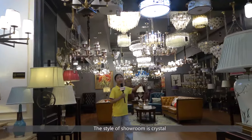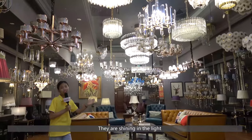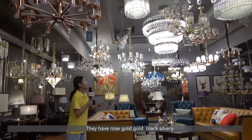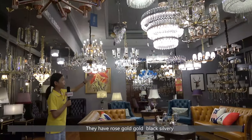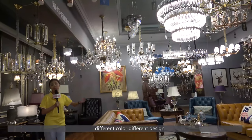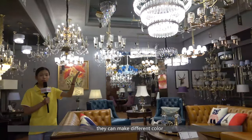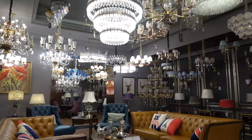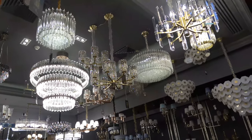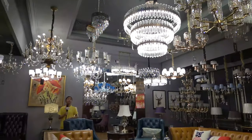Oh, the style of this showroom is crystal. Well, they are shining under the lights, right? You can see they have rose gold, gold, black, and silver, and different colors, different designs. And you can see the same design, they can make different sizes. They have a lot of crystal lights here. Very glorious, right?